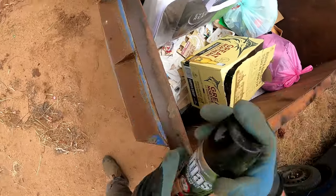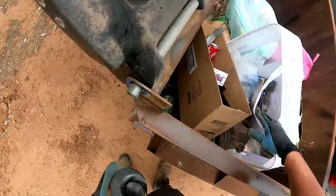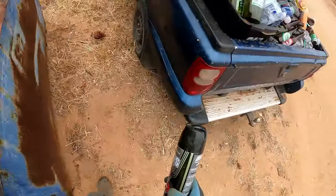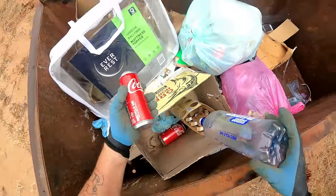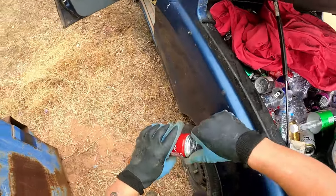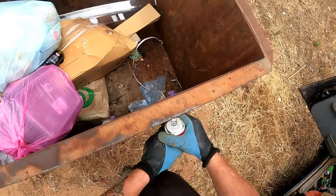Three bottles there, or a bottle and a can. Another one there. A couple of wine bottles down there. Someone's boots. They won't fit me. Anyway, we'll get stuck into this. Oh, that's a full one being busted out. Look at that. Woohoo! We better open that one up. The old gloves won't work. Next best thing.